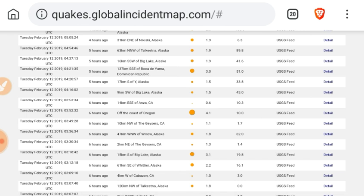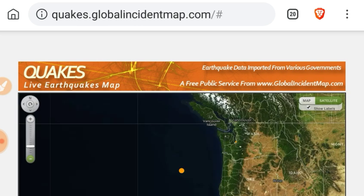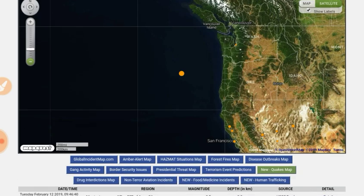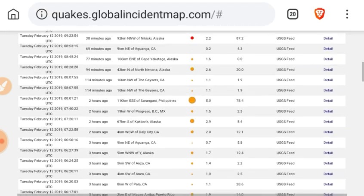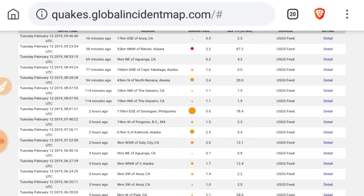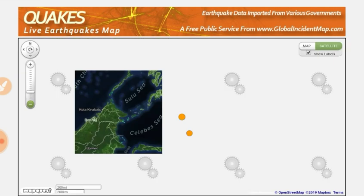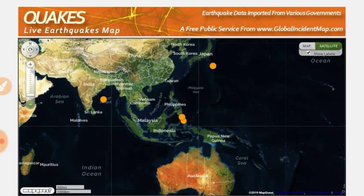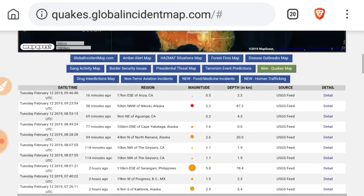.1 off the coast of Oregon. Another rare event there. At least not at a deep depth. .5 in the Philippines, at a depth of 78.4 kilometers. There's the location of that one. And no other quakes of note.